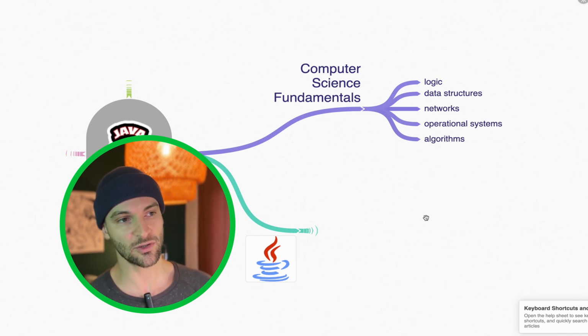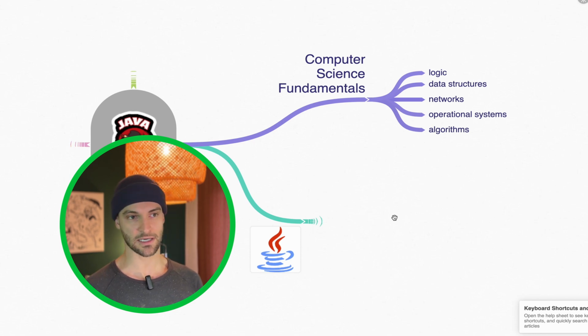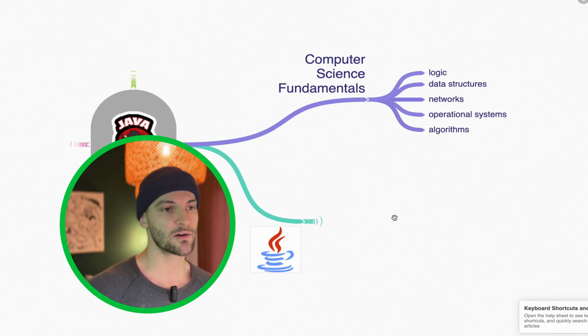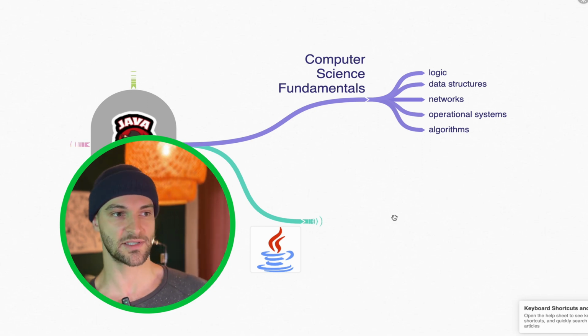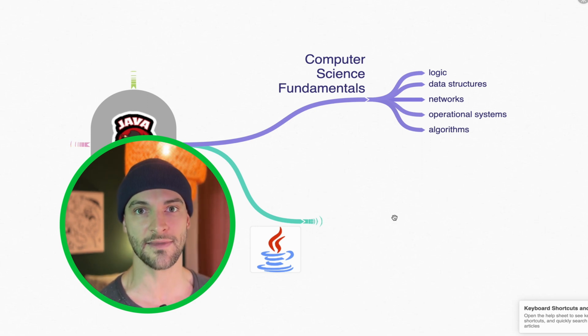Last but not least, you need to understand algorithms. An algorithm is a way of solving a problem. You have many algorithms, and each one of them is designed to solve a certain computer science problem. So study algorithms and understand how they work and how to create them.